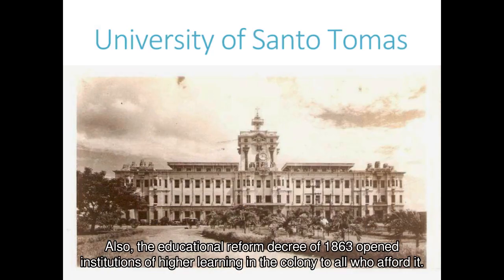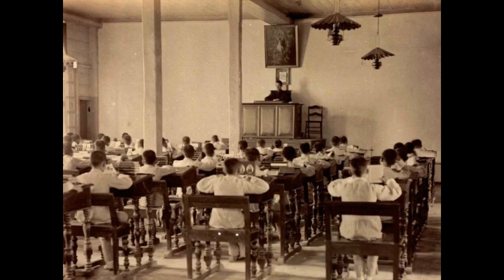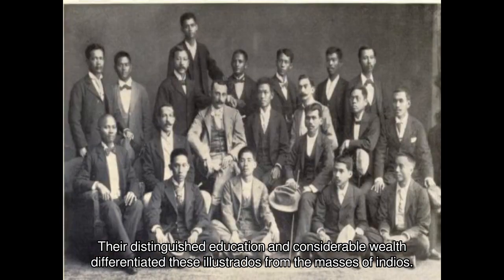Also, the Educational Reform Decree of 1863 opened institutions of higher learning in the colony to all who could afford it. This reform gave the rich mestizos and natives the opportunity to send their children to the schools and the colleges in Manila and, if possible, to Europe. Their distinguished education and considerable wealth differentiated these ilustrados from the masses of Indios.